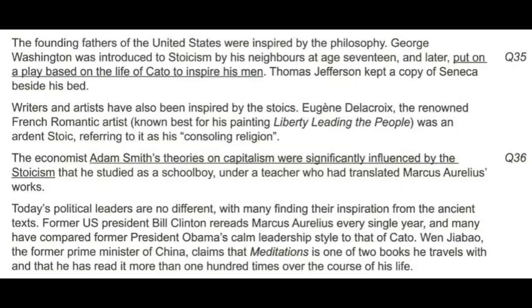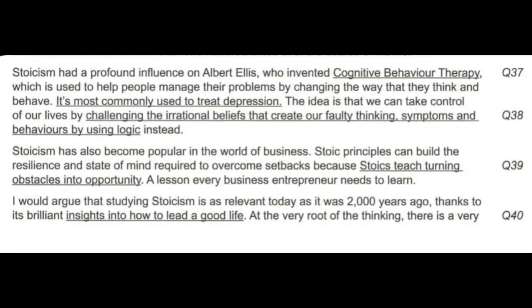Today's political leaders are no different, with many finding their inspiration from the ancient texts. Former US President Bill Clinton rereads Marcus Aurelius every single year, and many have compared former President Obama's calm leadership style to that of Cato. Wen Jiabao, the former Prime Minister of China, claims that Meditations is one of 2 books he travels with, and that he has read it more than 100 times over the course of his life.